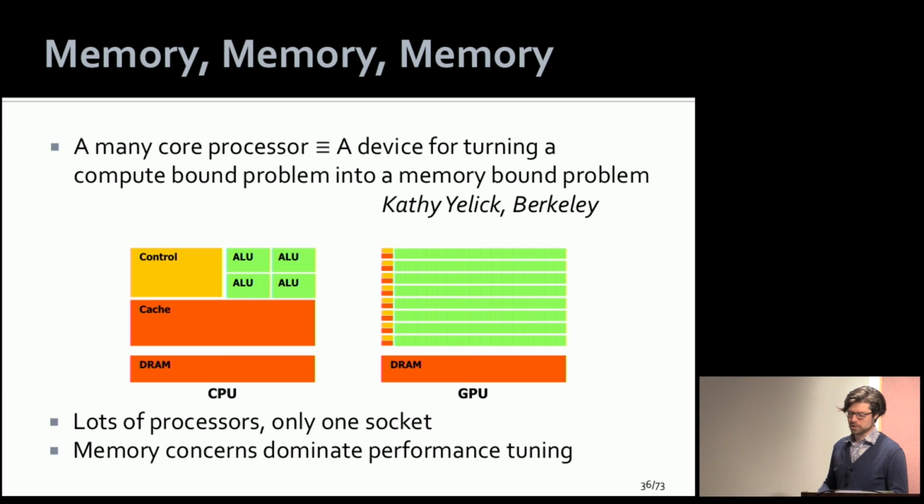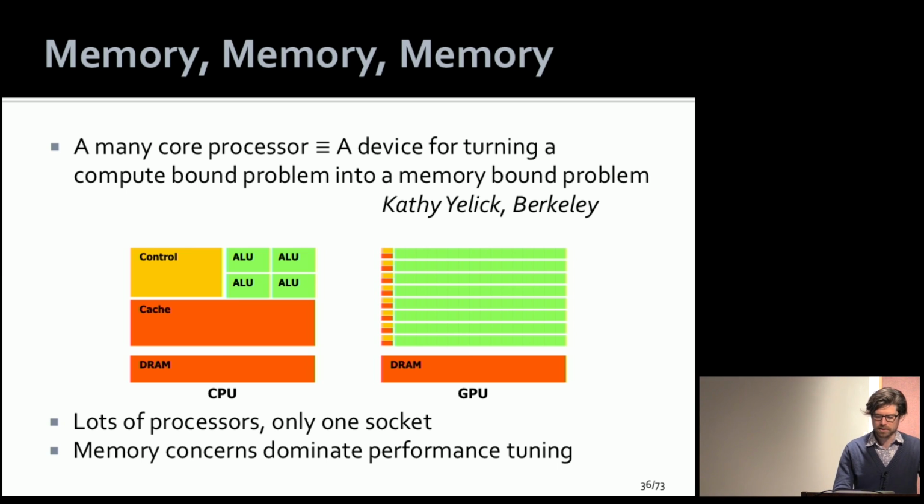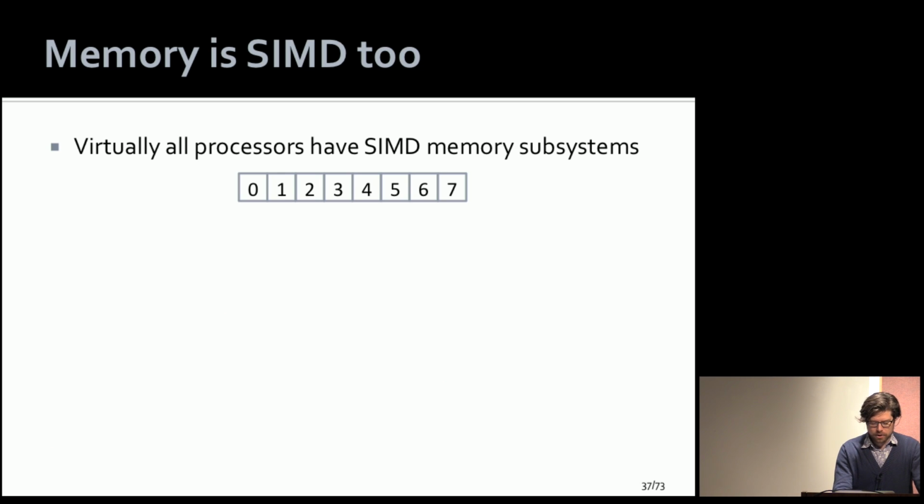This little cartoon is just showing you basically what I showed in the die photos at the beginning of the lecture, where we have so many ALUs, but they're still talking to one set of DRAM. So most of your code, when you first write it, is going to be memory bound. And I have an explanation in here of how this works. I'll go through it quickly.